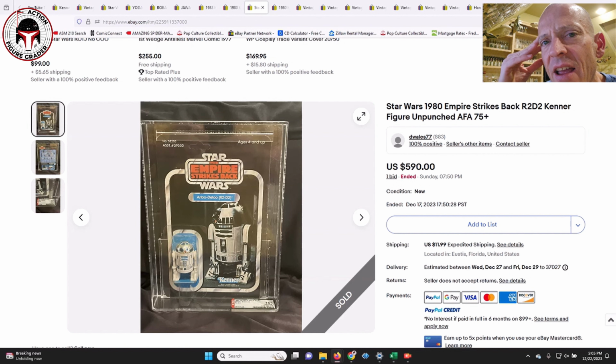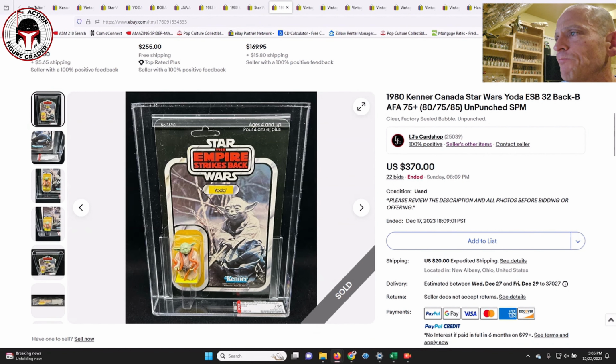Earlier this year, there was an AFA 80 for this exact same card back that was over $1,000, if memory serves. It sold for over $1,000. So $5.90 for a slightly lower grade, 75 plus. That's a steal. And admittedly, the market is down from when that other one sold. But $5.90, I think, is very, very fair for the last R2D2 solid dome before they switched over to the sensor scope for the 45 back.